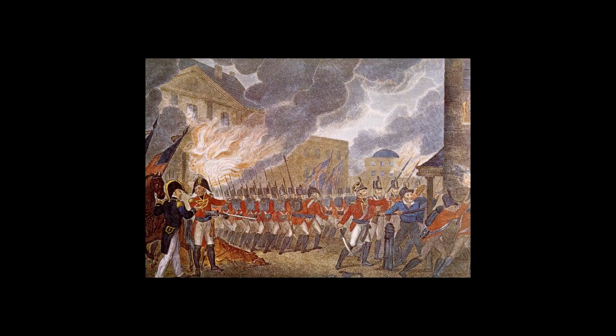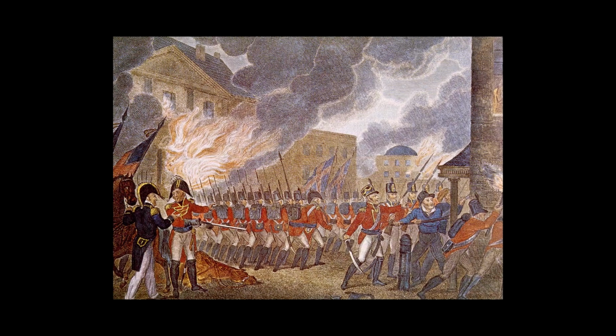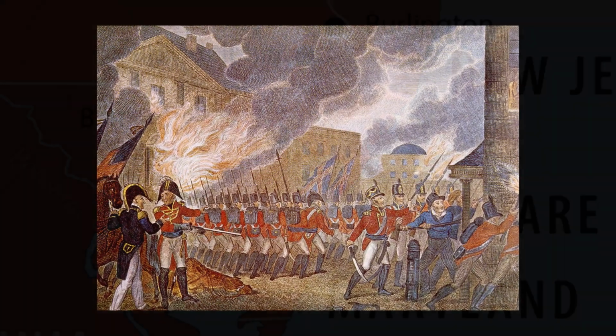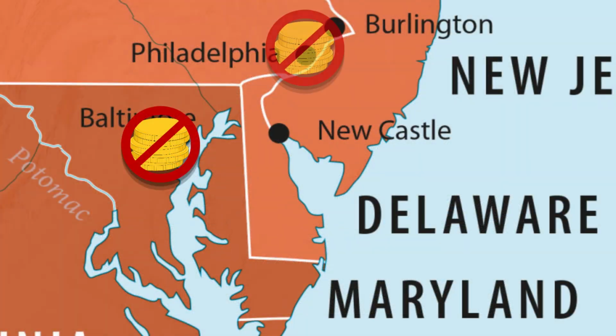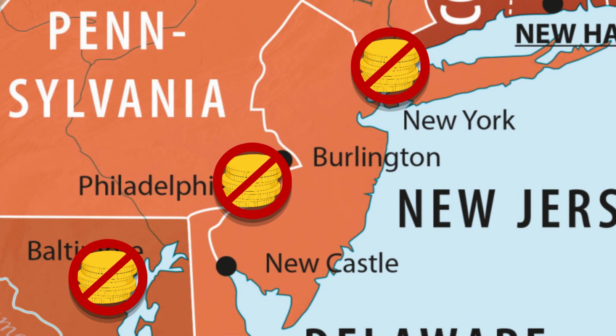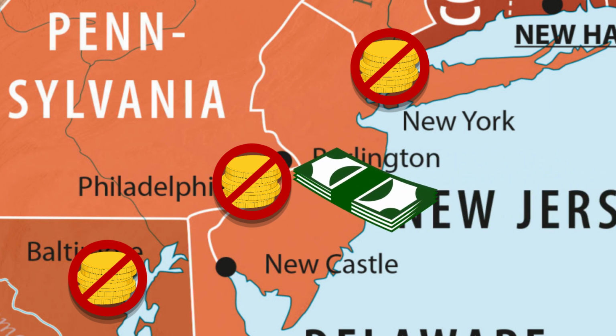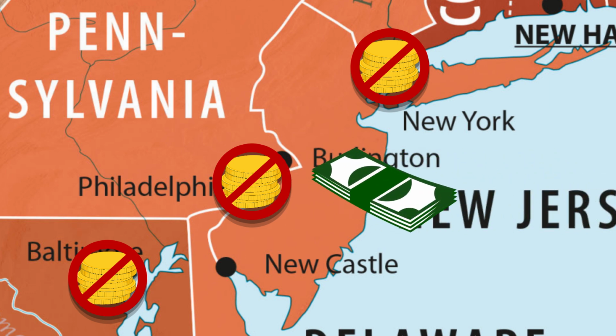The War of 1812 was a disaster for the US. In 1814, the British occupied and burned Washington, D.C. After this devastating attack, banks in Baltimore, Philadelphia, and New York were forced to suspend specie convertibility. That means people couldn't cash in their banknotes for gold anymore. When everyone tries to cash in like they do during a panic, the banks run out of money.